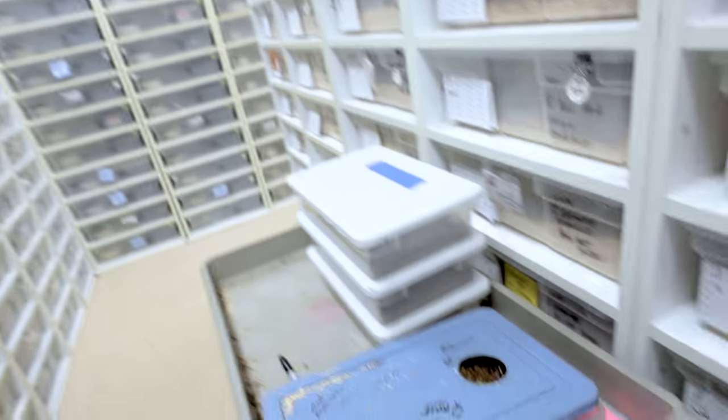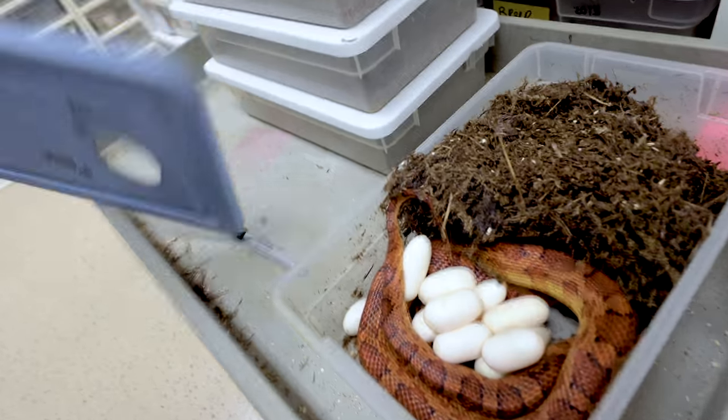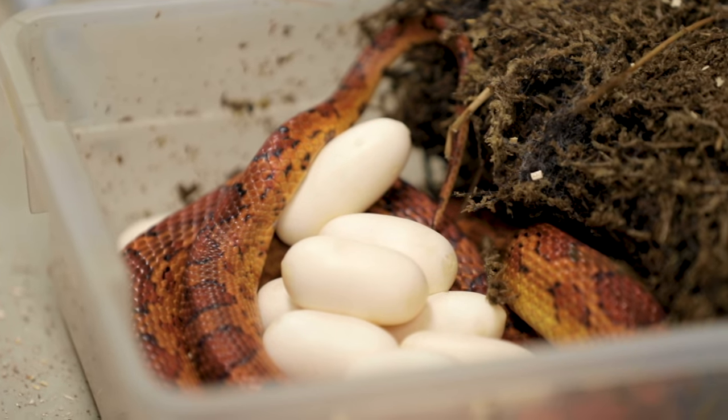I know the start of my day is going to be fantastic because I have these beautiful clutches of eggs to pull today. Well, at least one Kluber clutch, and I think we're going to go ahead and check and see if we have any other Kluber clutches as well as ball python clutches. Regardless, this is a beautiful clutch of eggs right there.